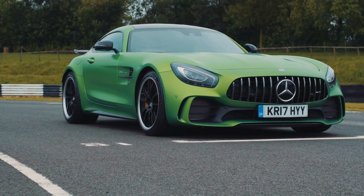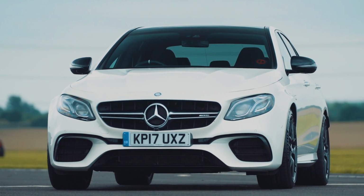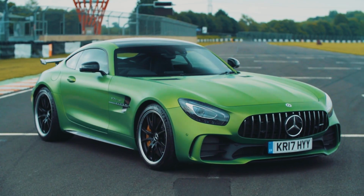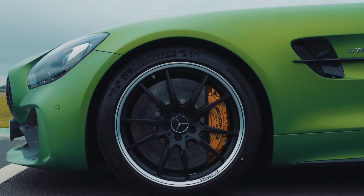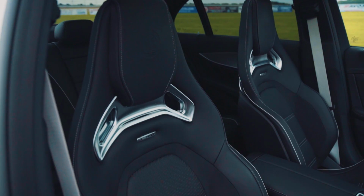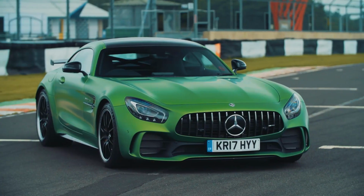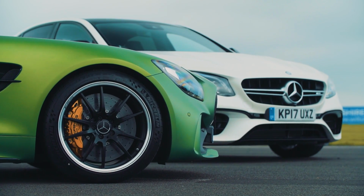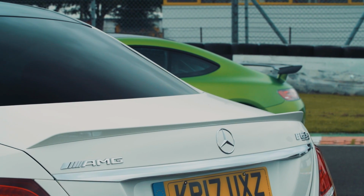Weight. Green tips the scales at 1630 kilos, while white weighs in at 1950 kilos. GTR wins. Both cars have the same optional ceramic composite brakes, with 6-piston calipers clamping 402mm discs up front, so that one's a draw. There are bucket seats in both cars, but not all bucket seats are born equal, and the GTR wins this one. We could keep going, but overall it's surprisingly even, although the saloon has one final trump card. This spec notwithstanding, it's at least £40,000 cheaper than the sports car.